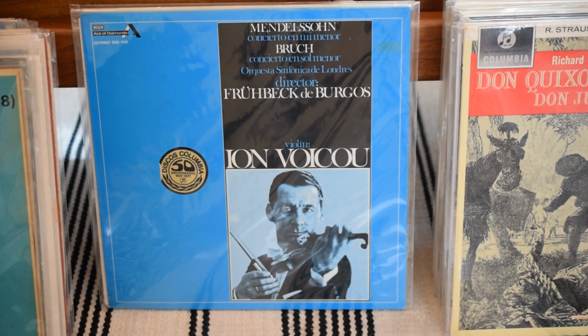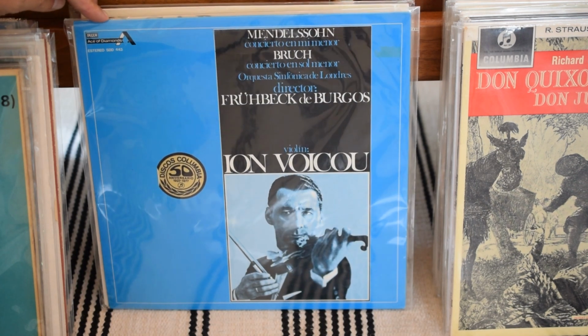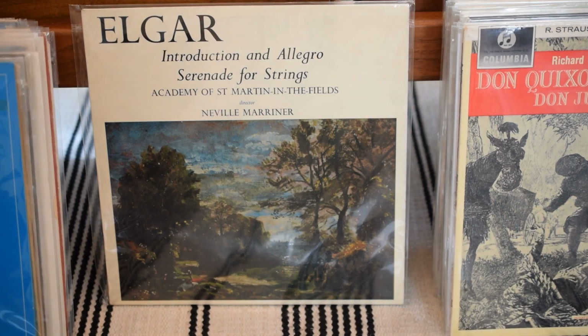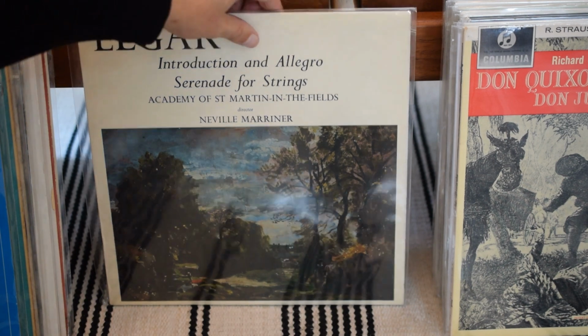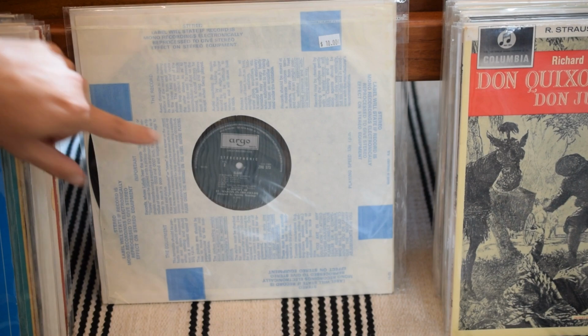Here's an Ace of Diamonds. I actually have this on an analog Phonic, so it would be interesting to compare the two. Elgar, Introduction and Allegro, Serenade for Strings, Neville Marriner, Academy of St. Martin in the Fields. Also, really stunning sounding record. A later Argo on the square.